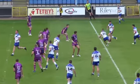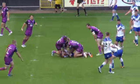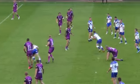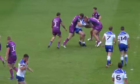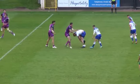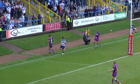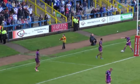Brown. That was a loose pass for Brown, it's well taken by Ben Johnston. Devorty finds Brown again. Tony Tonks. Halifax are passing well, but it's all lateral, going from one side of the field to the other. No go forward. Here's a kick from Brown. That is a good kick. Andy Kane not interested, lets the ball bounce dead and it goes dead in goal.